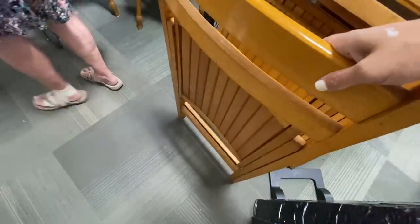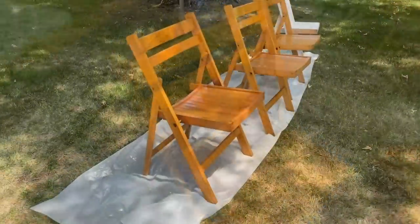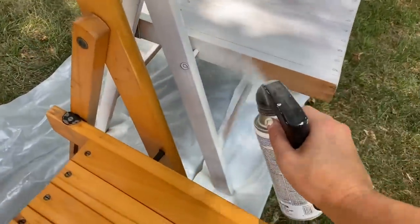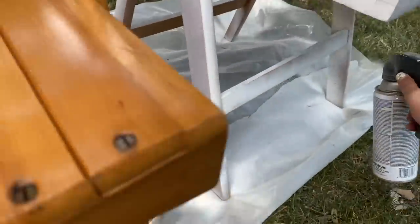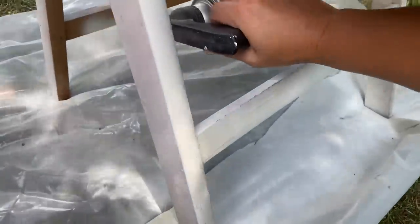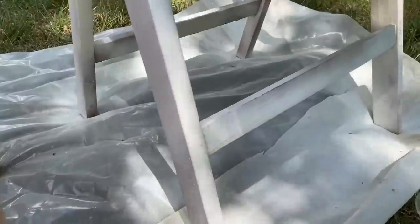For my third greatest thrift store find to date are these vintage wooden folding chairs that I scored for only $8 for four of them. They were all in beautiful condition. They just needed a little bit of paint to help them tie in with the rest of my decor. I'm using the color Heirloom White by Rust-Oleum. It's my favorite kind of off-white creamy color that I use a lot in my home in a satin finish.